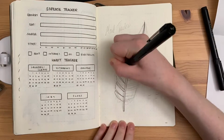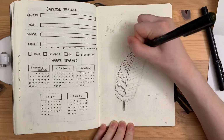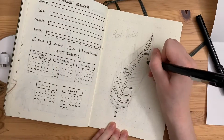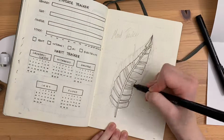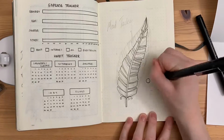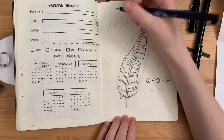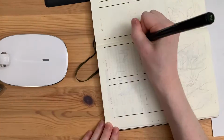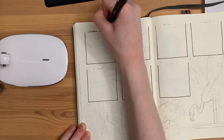Habit tracker looks basically the same as always, only there's no doodles on this page. Instead, I just added these boxes like in the October spreads from last month, and I colored them in pink eventually. And for the mood tracker, it is a feather because birds. Not a huge fan of how I wrote mood tracker, but that's okay. It doesn't really matter, I guess.